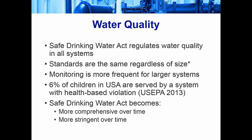One other thing with the Safe Drinking Water Act, if you're managing or operating a system or you oversee or work with these systems: the Safe Drinking Water Act is designed to become both more comprehensive over time and more stringent over time. Basically, there are mechanisms built into it to survey potential pollutants.